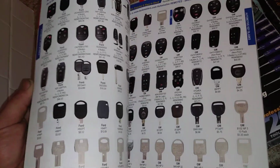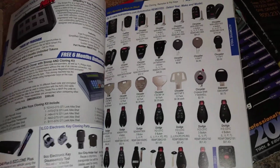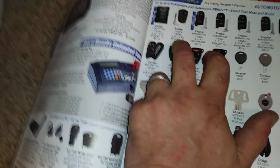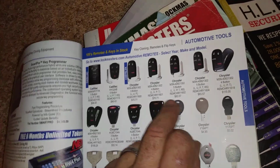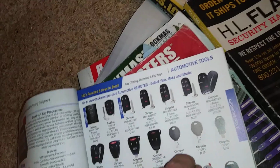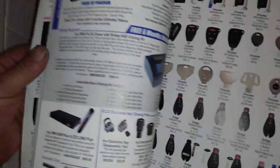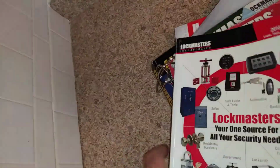They have recently begun getting into a lot of automotive stuff, and they have relatively competitive prices on their automotive keys. They carry a lot of the newer keys on here, Cadillac and the new fobs for the GMs and stuff. Not bad prices as far as that goes. Typically OEM keys, so they're good quality keys. But anyways, that is the Lockmaster catalog.